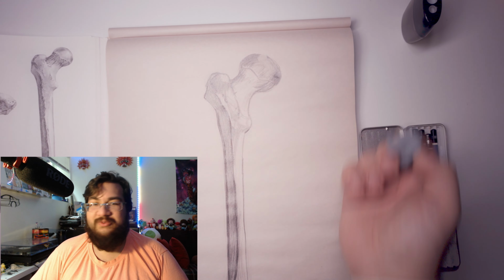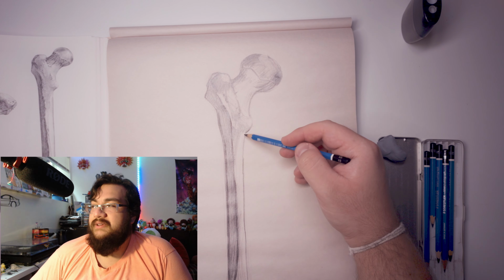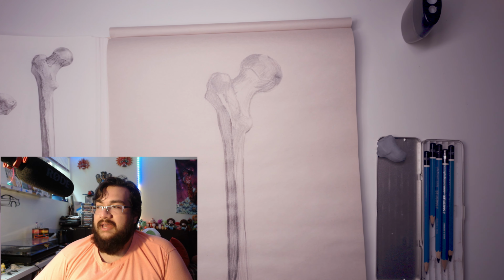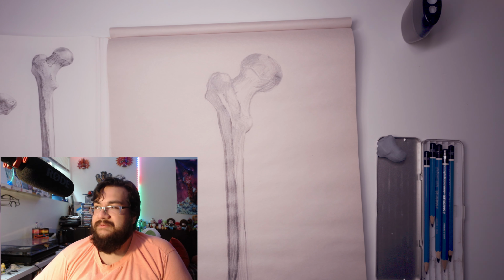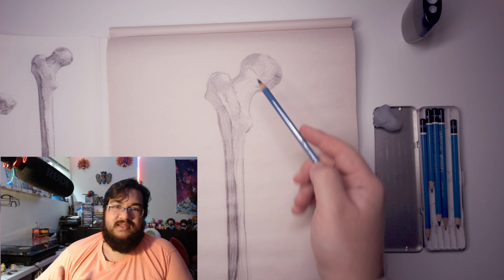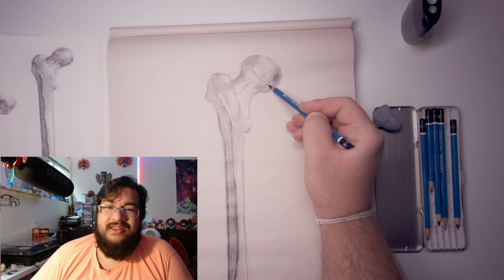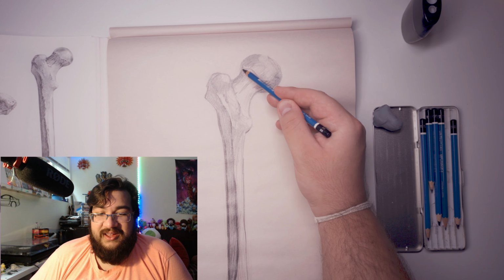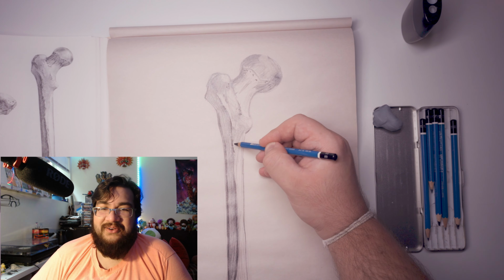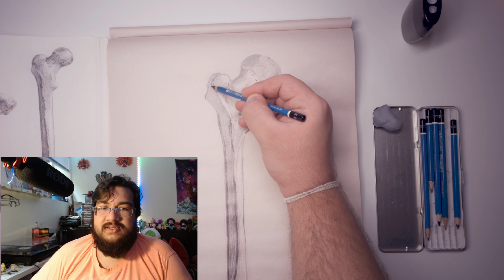And I'm almost done with this femur. Just putting in the last little bit of rendering with the 7B, 8B softness of pencil. It makes it a lot easier to get the deeper lines in. For this drawing, my most emphasis was on this middle ridge, because that's the separation of value for this illustration. I tried really hard to get the head of it right, get that sphere as spherical as possible. I don't think I did a great job with it, but the kneaded eraser did a great effect on it to get it a little bit softer.